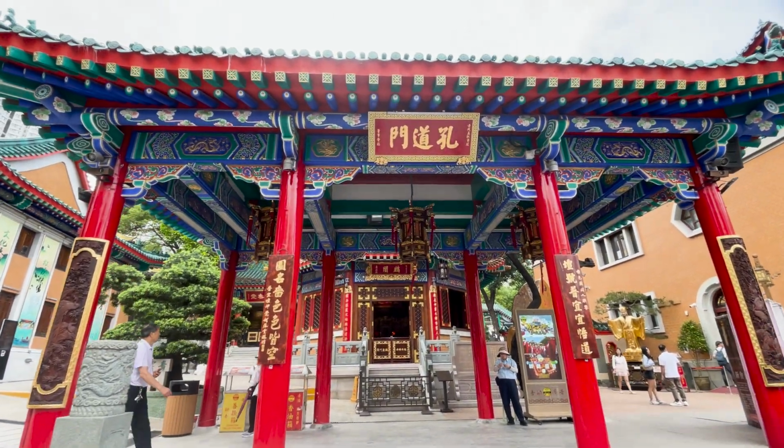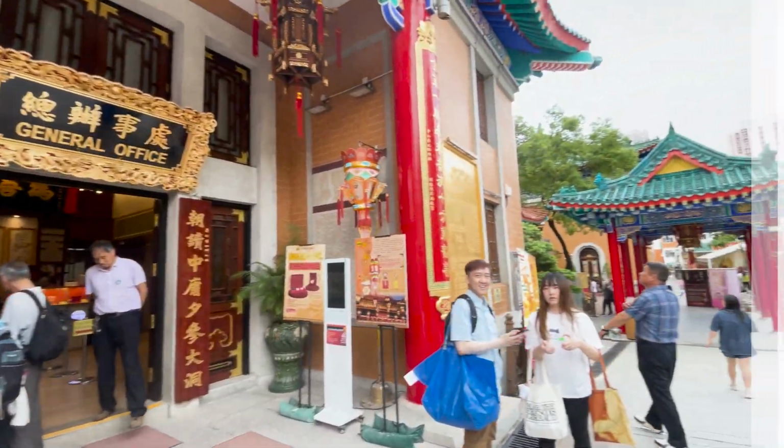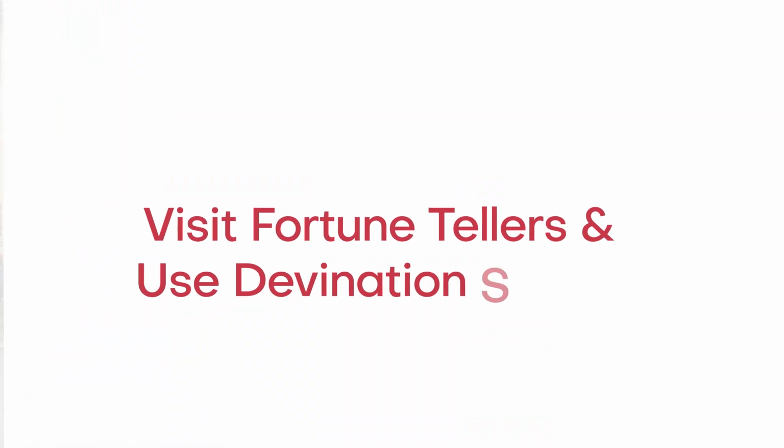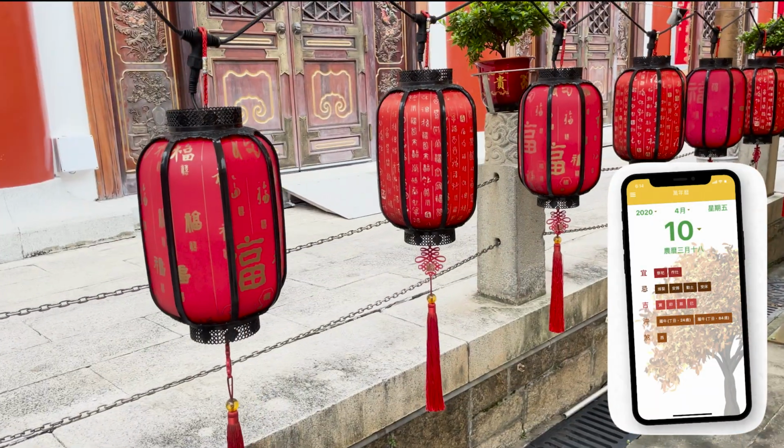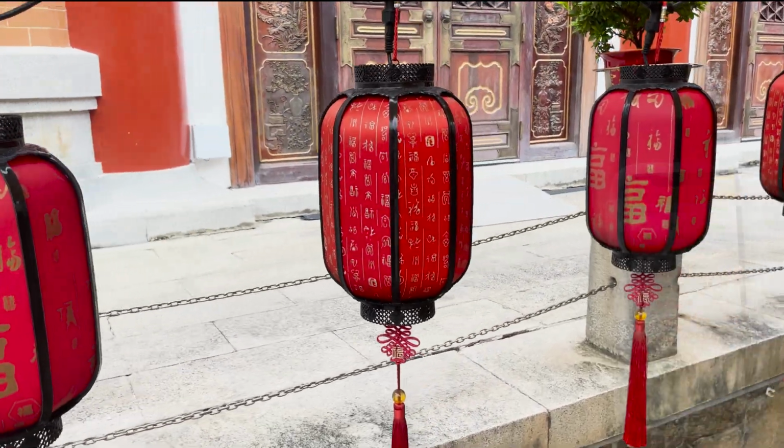There's lots more things you can do at this temple, like visiting fortune tellers and using the divination sticks. And they've got an app that you can use on your phone as well, with lots more information should you want to know more about this temple.